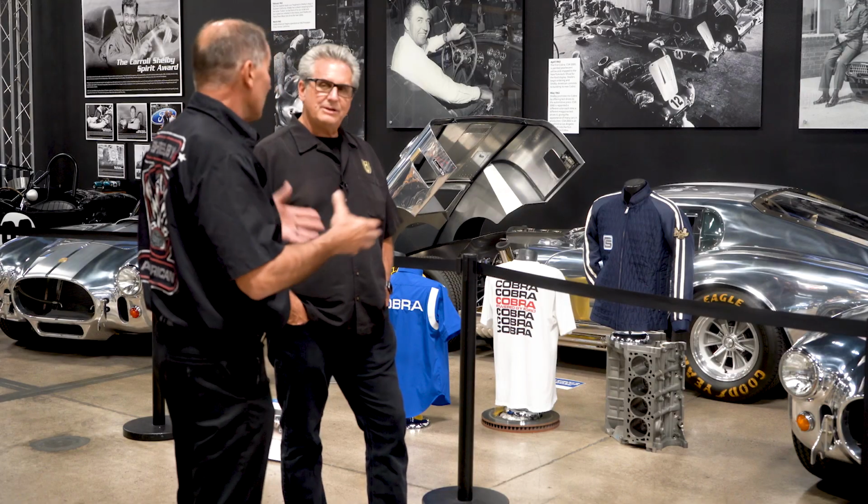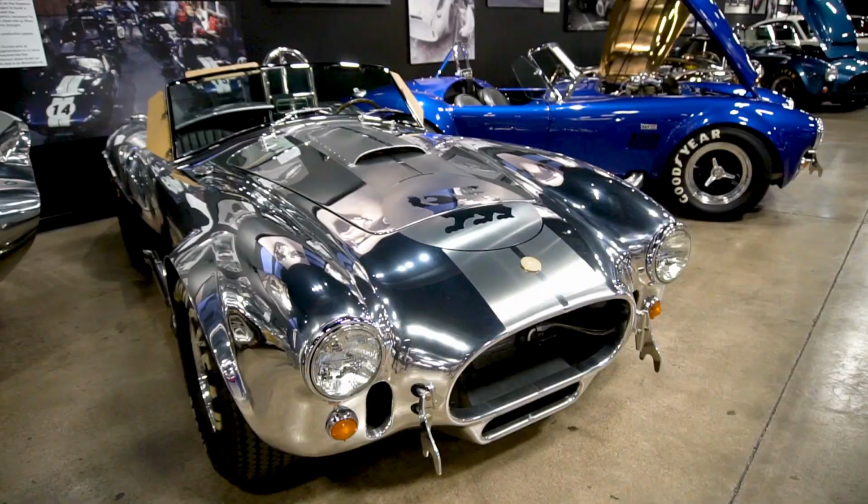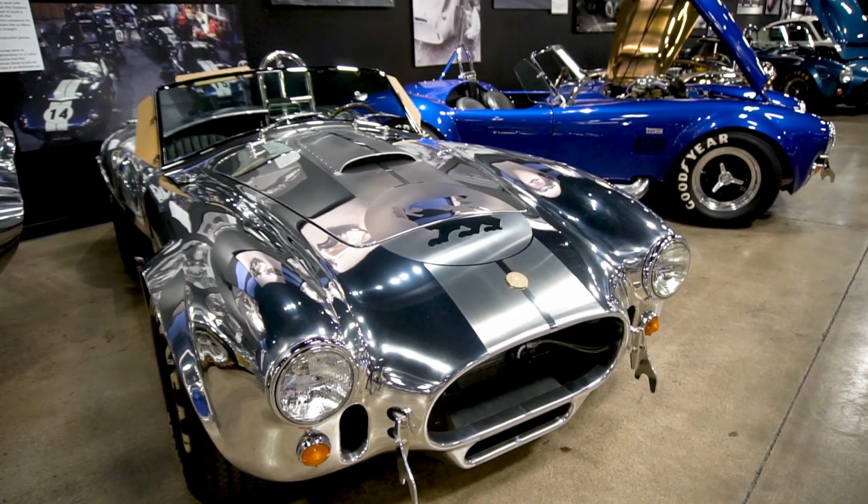It's about the team of people that work and put this together and get the job done. That's what makes this a legacy. That's what makes this continue on. It's all of you. Now, this bunny on the hood of this car, what is the story with this bunny?